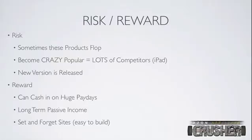Now, I want to talk about risk versus reward. The risk here with doing this type of niche marketing is that sometimes the products can flop. Maybe there's a lot of hype around a product, but it just falls flat. It didn't meet its expectations, and people just don't buy it.